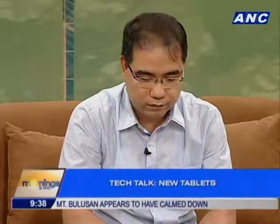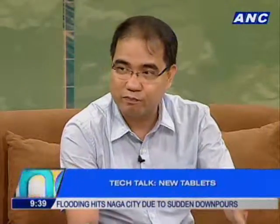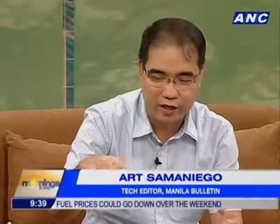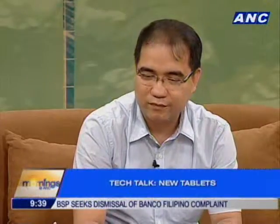In terms of the user experience and features, how would you rate these two tablets? Honeycomb really left the previous user interface experience, so you really need to learn a little. It's not as intuitive, no? Yes, I noticed. You'll eventually get there, but it takes you a while to figure out how to navigate and how to get in and out of things.